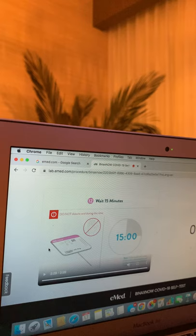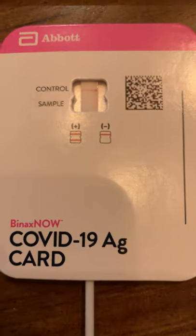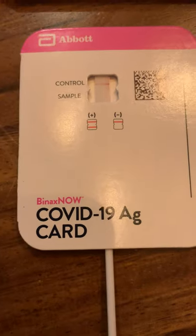So we are just waiting on the countdown. Right now I'm at 8 minutes. So I'm hoping that everything is good. And actually, I can see the test. You can kind of see it actually right here. And I cannot touch it.